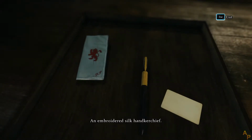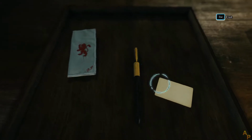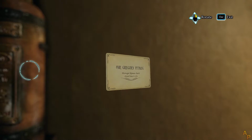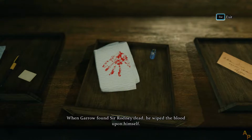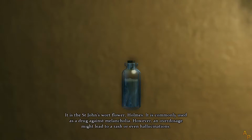An embroidered silk handkerchief. A fountain pen with solid gold trim. Sir Gregory Pitkin's visiting card. When Garrow found Sir Rodney dead, he wiped the blood upon himself. A phial with herbs. Do you know what it is, my dear fellow? It's the St. John's wort flower, Holmes. It's commonly used as a drug against melancholia. However, an overdosage might lead to a rash or even hallucinations.